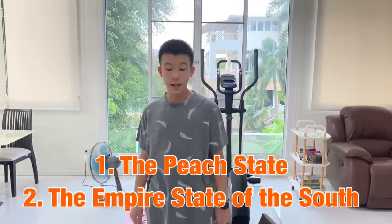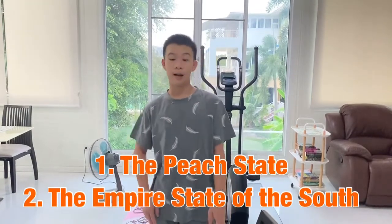Let's move on to some fun facts about Georgia. Now, Georgia has 2 nicknames. The first nickname is the Peach State, and the second nickname is the Empire State of the South.